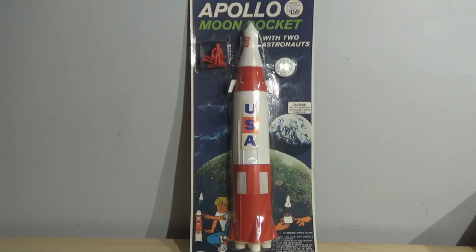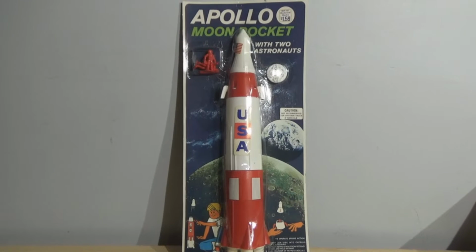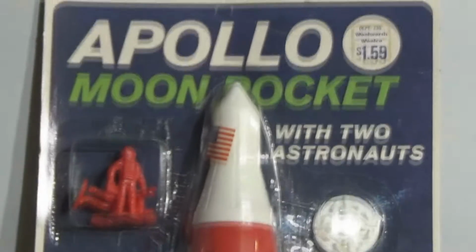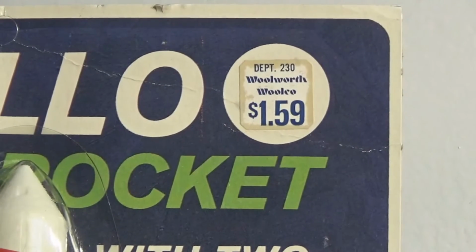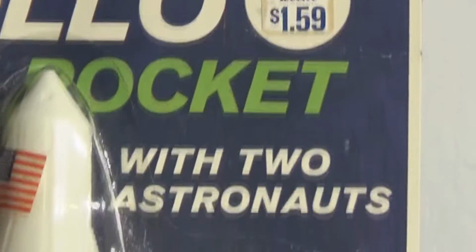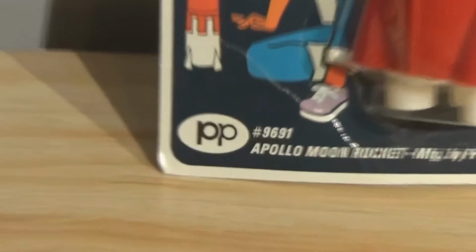David Eon here with another item for your consideration up from the museum, and that is the Apollo moon rocket. The Apollo moon rocket produced by Processed Plastic in the mid to late 1970s. Apollo moon rocket, and there is your original Woolworth Woolco Department 230 159. Department 230, I assume, was their toy department. And Processed Plastic, of course, is the company that made this.